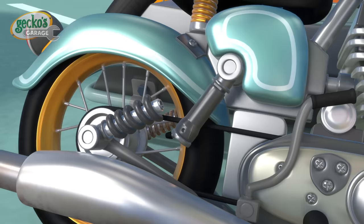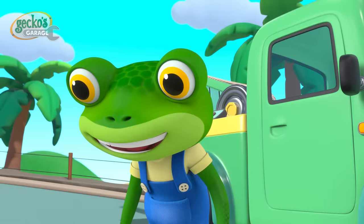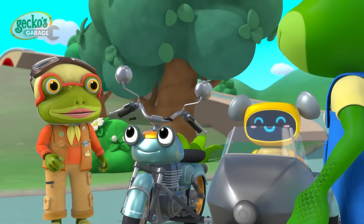Pistons work with fluid inside to help you have a comfortable ride. With these part-time parts fixed in place, you can get back on and finish the race. Oh, thank you, Gecky. Great job. Gently does it then, Miles dear.